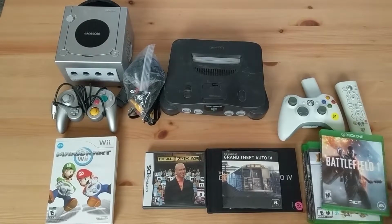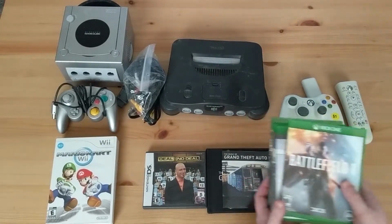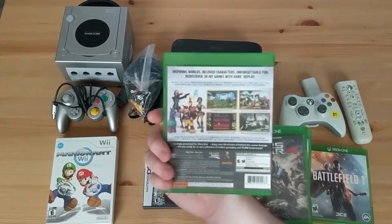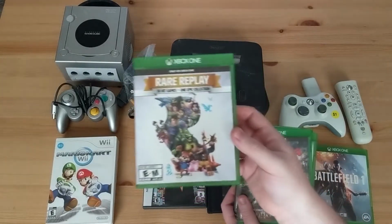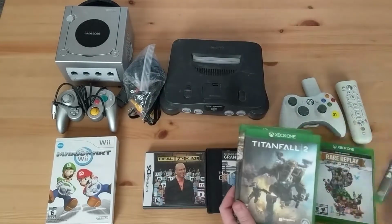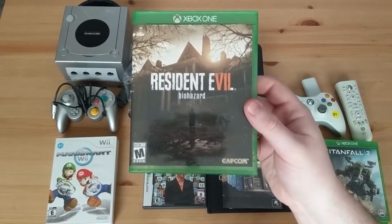Speaking of which, I don't have an Xbox One either, but their Xbox One games were $2 a piece, so I picked those up. Battlefield 1, Rare Replay, which is very cool. I might hold on to that, because that's really cool to have, the Rare Replay. $2 no less. Gears of War 4, Titanfall 2. Like, there's just amazing titles sitting there. Resident Evil 7.